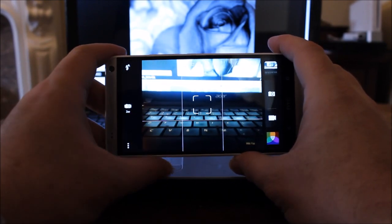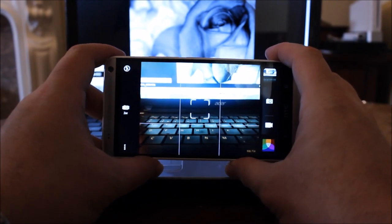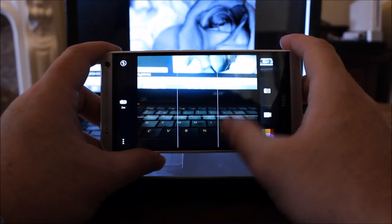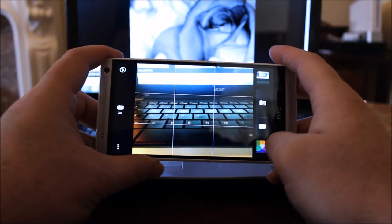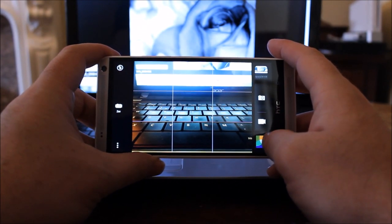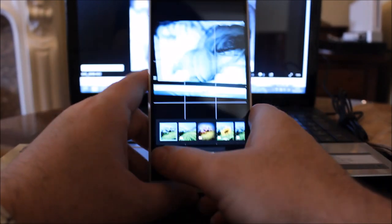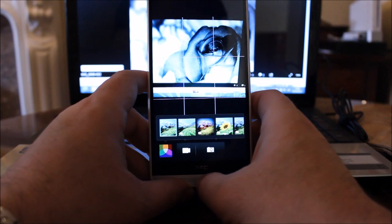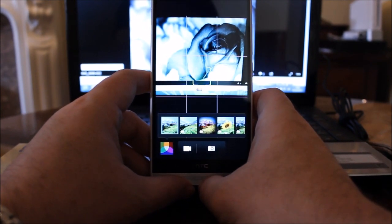Top left hand corner, we've got the flash options, nice and easy. I like having them here rather than having them on the touch screen like you get on the Galaxy Nexus. And then what we've got down here on the bottom right hand side is the filter effects. So let's press these. In fact, it's probably better if we look through them this way. So these are the things we can apply to the photograph at point of capture.